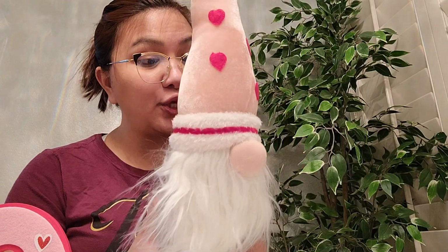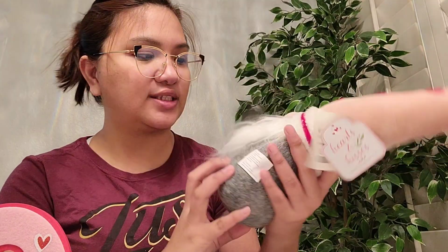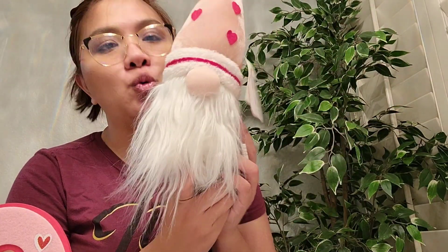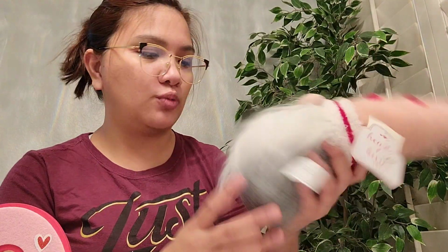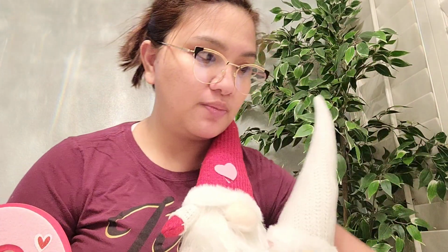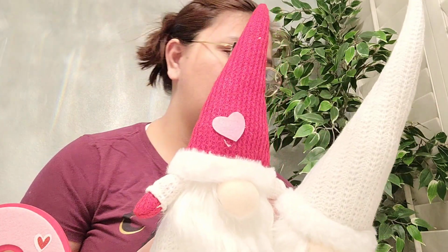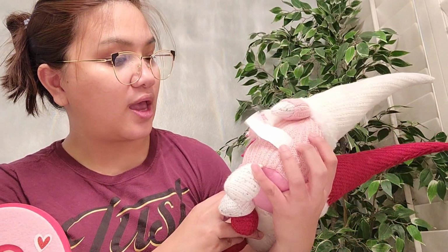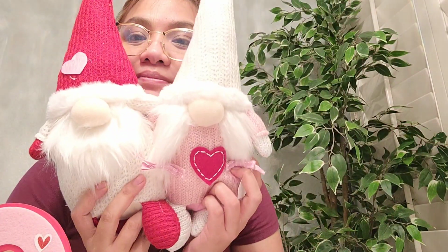Aren't they cute? Hearts and kisses. Happy Valentine's Day. Gnomes are everywhere. Every occasion, it's gotta be gnome. All of gnomes. And this is $7.99. And then this one, I couldn't pass this one because it's very cheap for two. Yeah, they're together. And this one is $10.99. Nom nom nom nom nom.